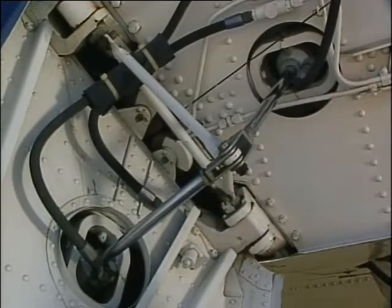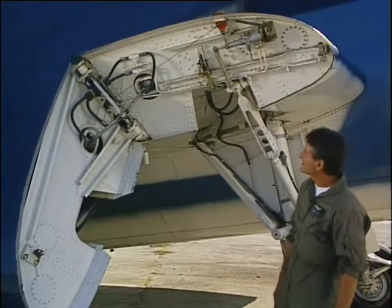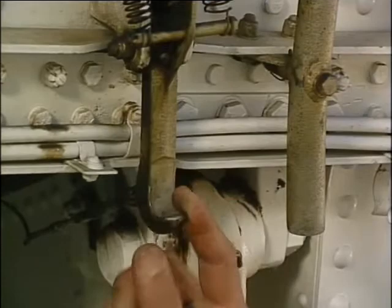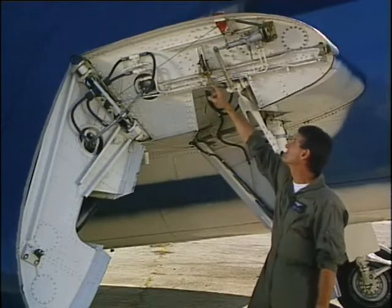So we've got flex lines, solid lines, and our wing lock cylinder. We're inspecting it all for general condition, for evidence of any chafing or any problems with the mechanism. This little unit here is the landing gear up lock. As the gear retracts, it catches the roller and holds the gear in the up position right there.